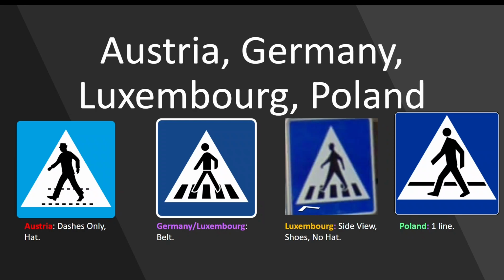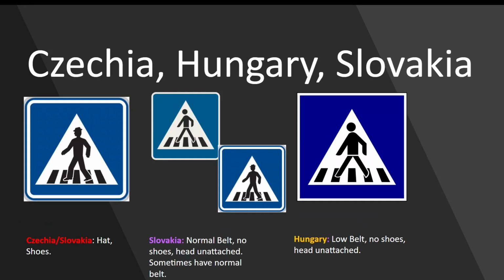For Austria, Germany, Luxembourg and Poland, Austria only has dashes, Poland has the one line which is unique to Poland. Germany or Luxembourg can have a belt, but Luxembourg can also have one without a belt, with a side view, with shoes. For Czechia, Hungary and Slovakia it is quite difficult, but if you find one with a low belt, with no shoes, with the head unattached, it can only be Hungary.